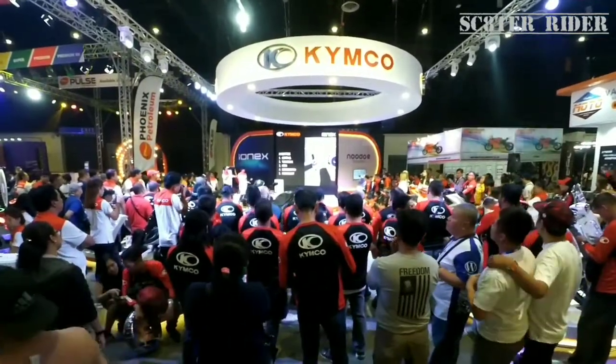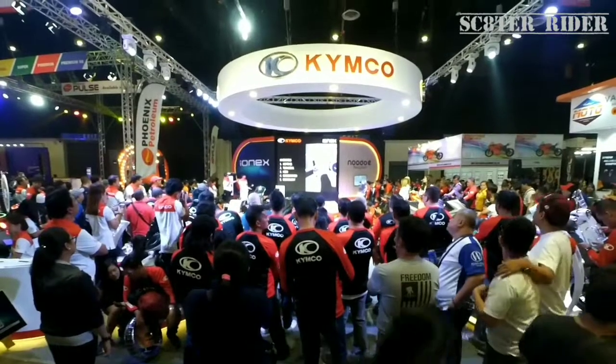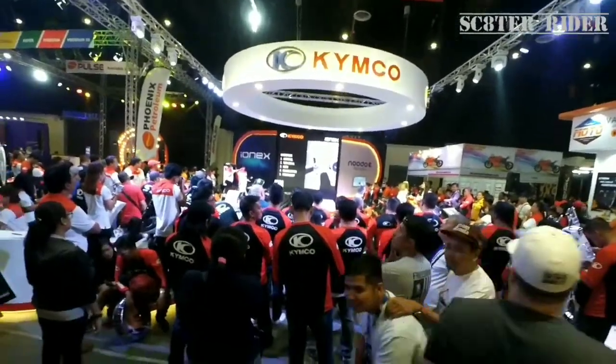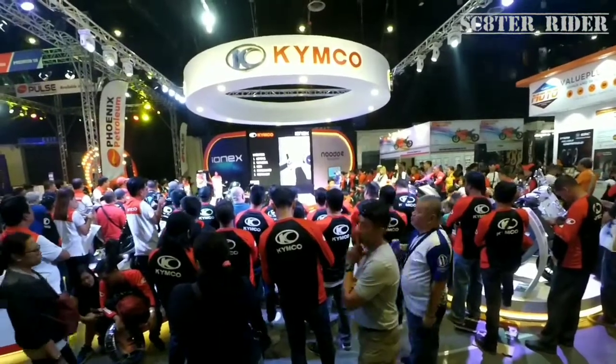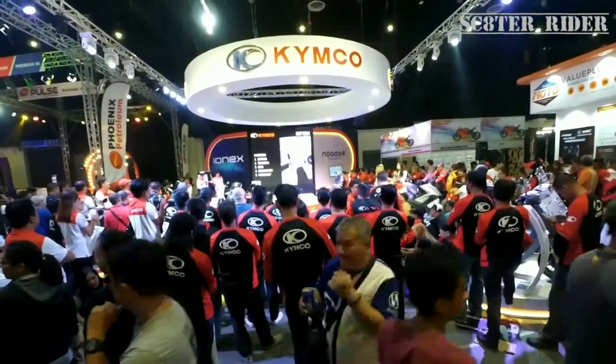The controls, can you imagine? On this unit, it has lights, high and low, turn signal, horn. One thing that is very good about this model, there is a reverse switch. Please demonstrate.